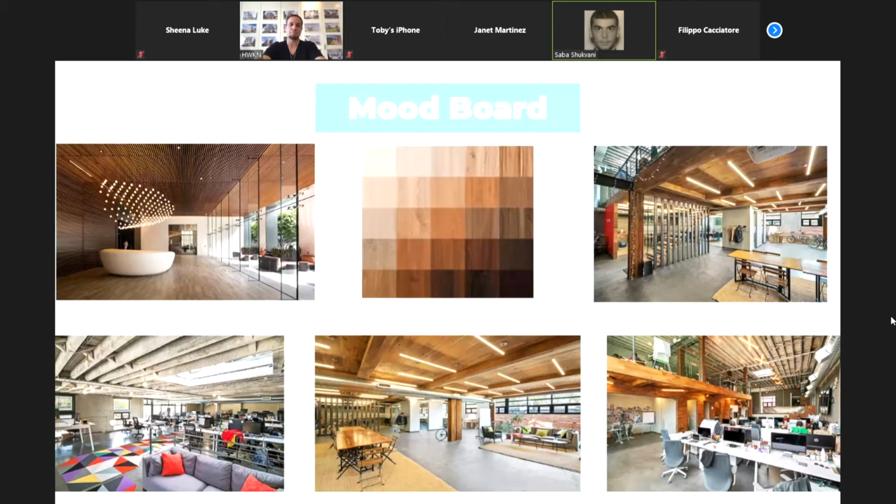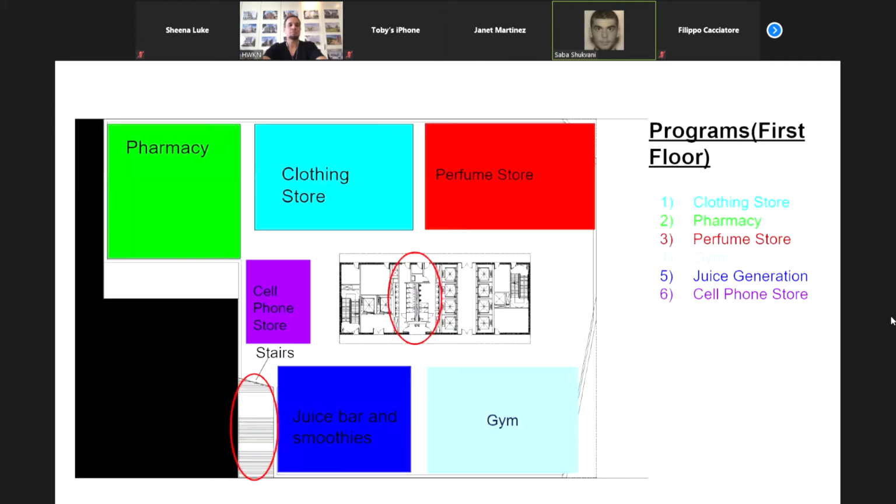In trying to find the images for the Bushwick Gem, we focused on industrial style stores, and the main emphasis was placed on natural finishes and materials. On the first floor, we are planning on adding several programs such as a pharmacy, clothing store, perfume store, juice bar, jewelry store, and gym. These programs will reflect the neighborhood of Bushwick as a whole and provide people with different interests a reason to come to the Bushwick Gem and enjoy and buy whatever they want. We believe the variety of programs will truly bring the community together, and the Bushwick Gem can become the symbol of Bushwick and North Brooklyn.